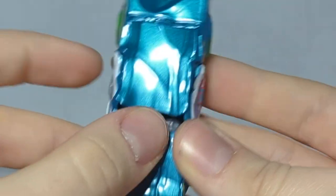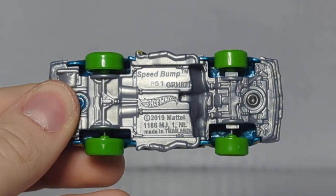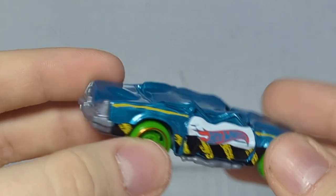Here's the front end, the top crushed in, and the back. This is a coupe, if I remember correctly. This is the crushed coupe is what it goes by. So there you go. That is Speed Bump there. Pretty cool little one, not going to lie. I always thought Speed Bump was the best of the crush cars, but that's just me. You are entitled to your own opinion.